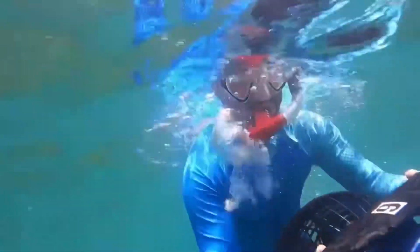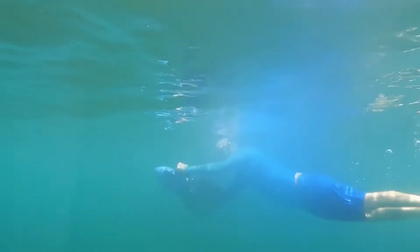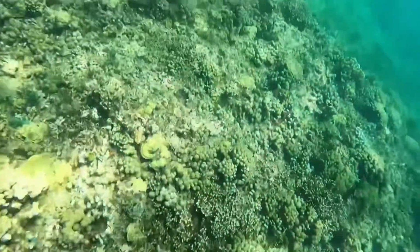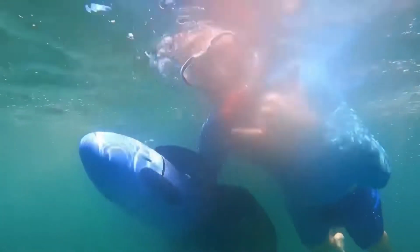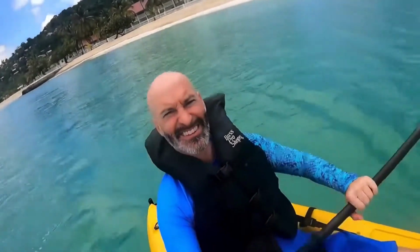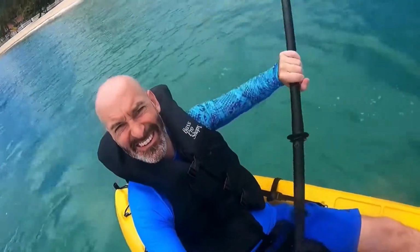So I also had some fun doing some spins and turns, flips, corkscrews with the water scooter. Dive down and see a little bit more of the coral before making my way back. Yeah, that was fun using the water scooter. Did a little bit of kayaking next, just to give it a try. Grand Anse Beach is a great place to kayak. The water's very calm.